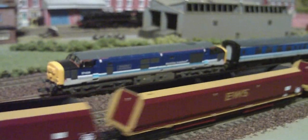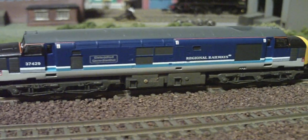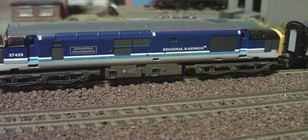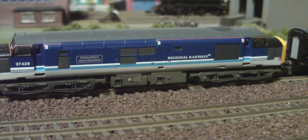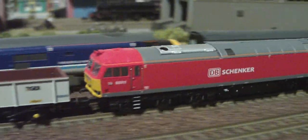The other thing I've done quickly before the battery runs out is, I don't know if you've noticed, I've weathered the bogies and the battery boxes and the fuel tanks on the Class 37 there. I've not done the bodies, just the bogies, fuel tanks and battery boxes. I'm not going to do the Schenker 60011, because I want that to stay as new look, as if it's just been outshopped from Toton.